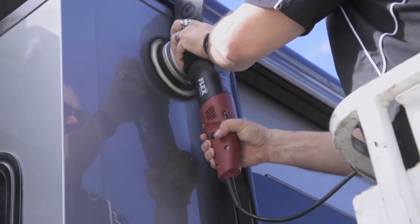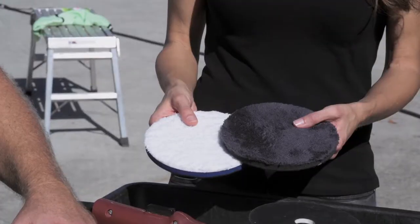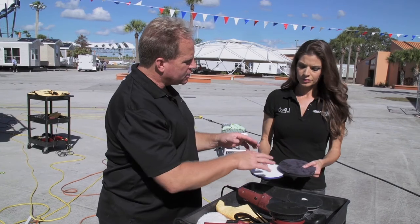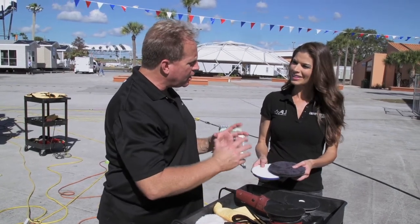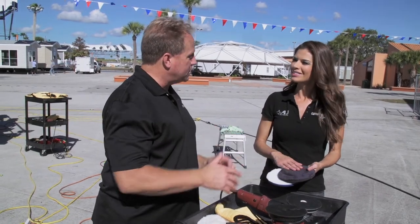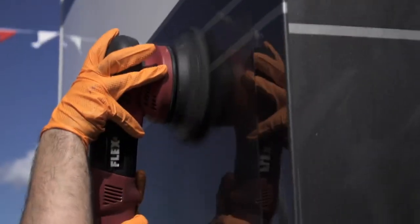They're using Lake Country microfiber pads. And the white one you're holding is the Lake Country microfiber cutting pad. And this kind of grayish black one is the Lake Country microfiber polishing pad, which you can also use for waxing. It's that soft. It's very, very soft.